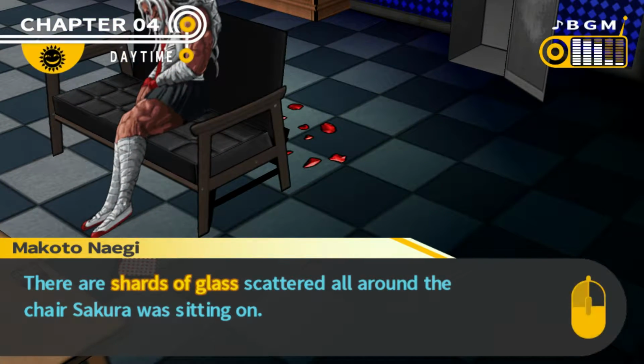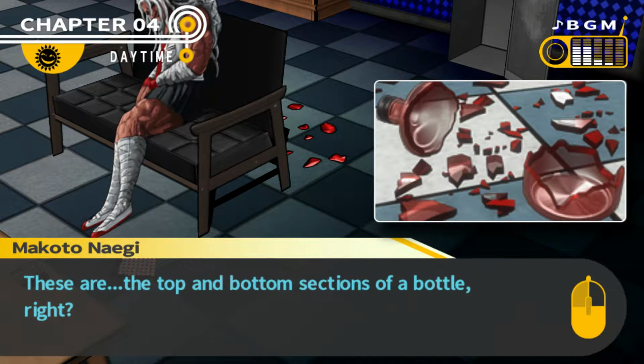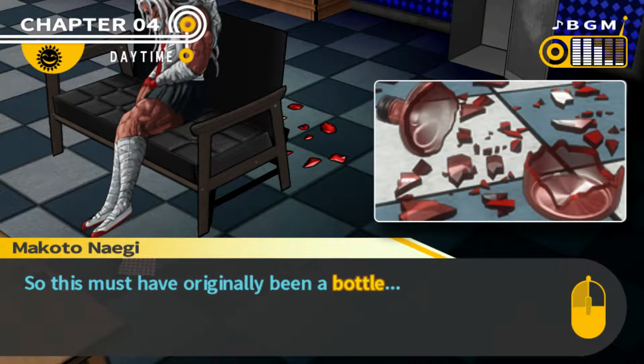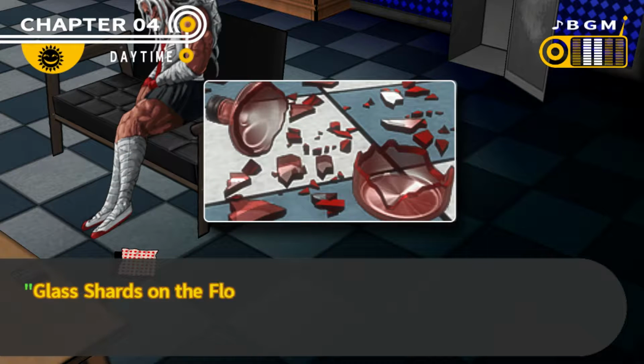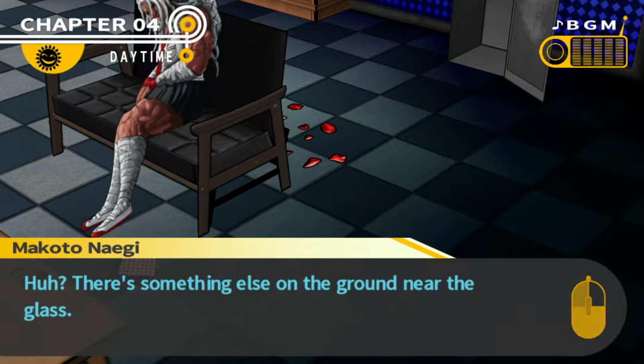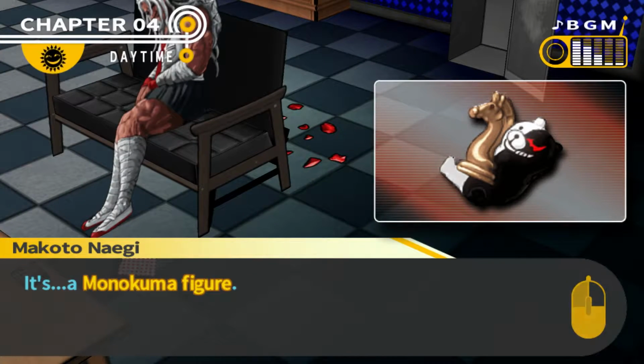There are shards of glass scattered all around the chair Sakura was sitting on. The glass is all red, and these are the top and bottom sections of a bottle, right? So this must have originally been a bottle. Oh, there's something else on the ground near the glass. It's a figure. It fits in the palm of my hand. It's a Monokuma figure.